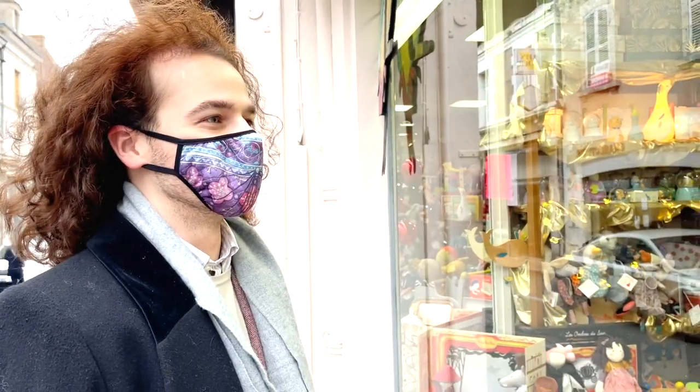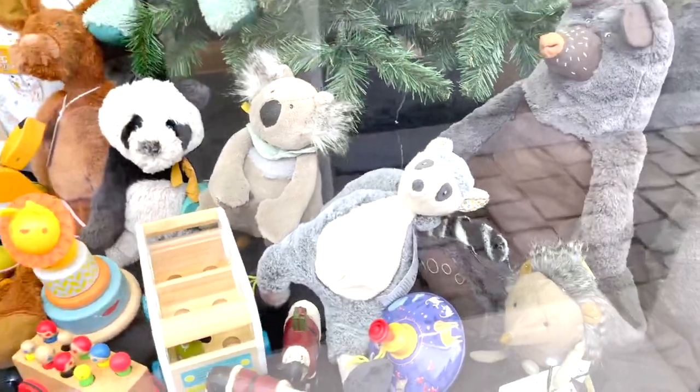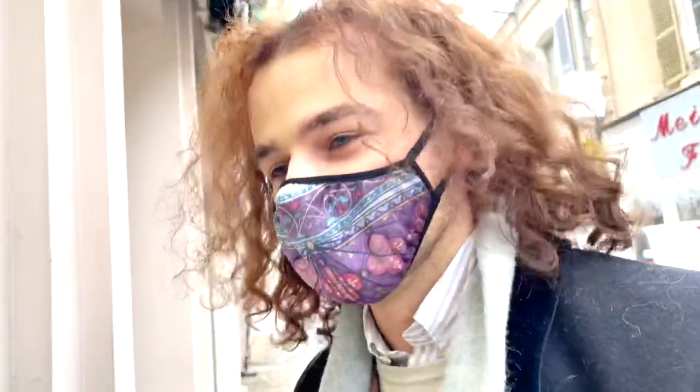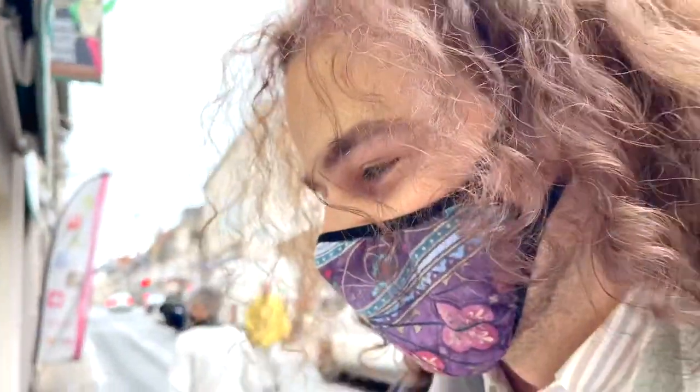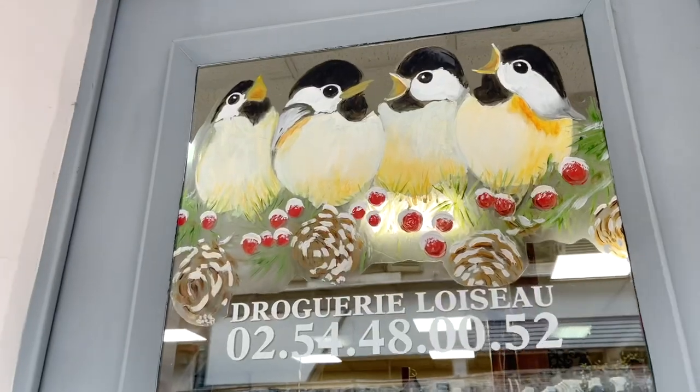Have you seen the poodle? Oh my God. The poodle? Where's the poodle? No, that's not what we're here for. No one else has said they want hedgehogs. I am getting that hedgehog. You're not getting the hedgehog. I am getting a hedgehog. This is ridiculous. I mean, the house is going to be overrun. The little birds are so sweet.